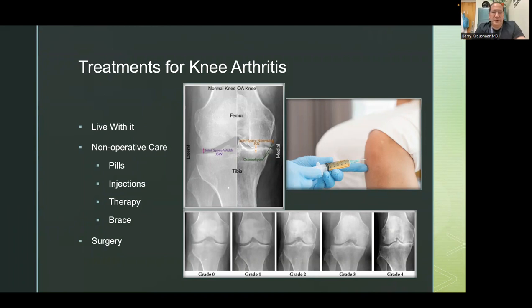I find that people don't comply with braces for long periods of time, so they must be uncomfortable. Maybe they're hot. Maybe people just don't like having a device on their leg. So non-operative care is good for dealing with the situation, but doesn't really address the underlying pathology, which is the grinding of bone on bone.